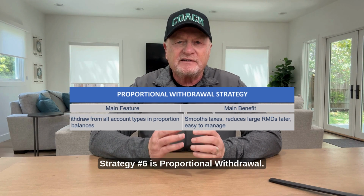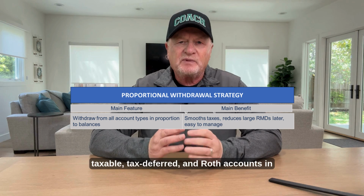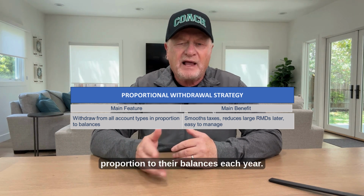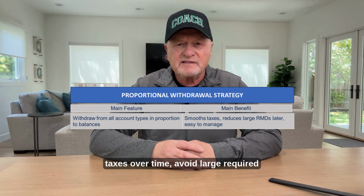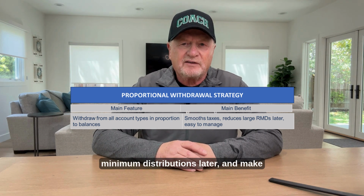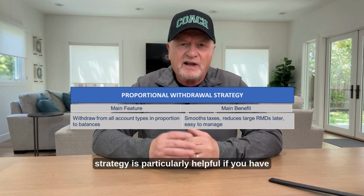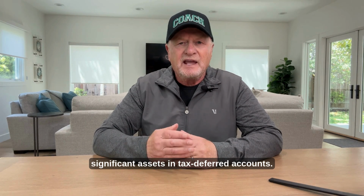Strategy number 6 is proportional withdrawal. This strategy suggests withdrawal from taxable, tax-deferred, and Roth accounts in proportion to their balances each year. This method can help smooth out taxes over time, avoid large required minimum distributions later, and make annual tax bills more predictable. This strategy is particularly helpful if you have significant assets in tax-deferred accounts.